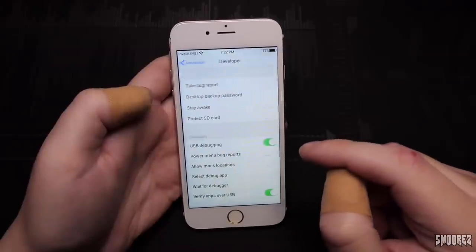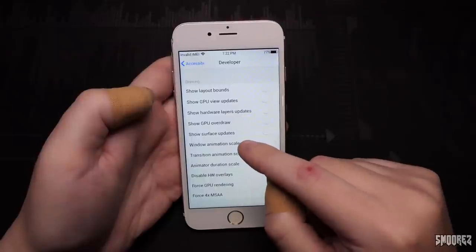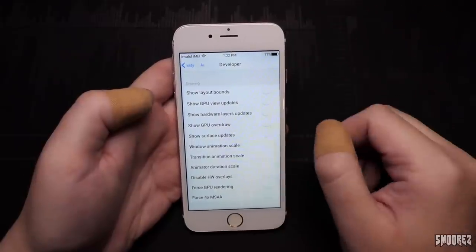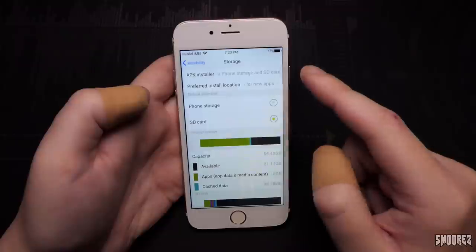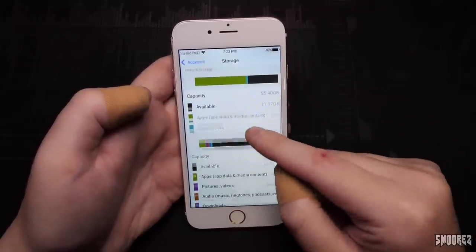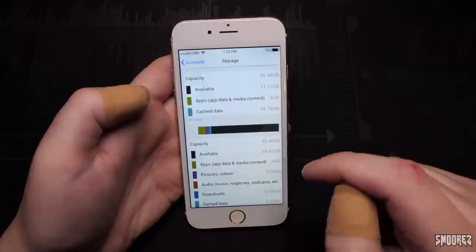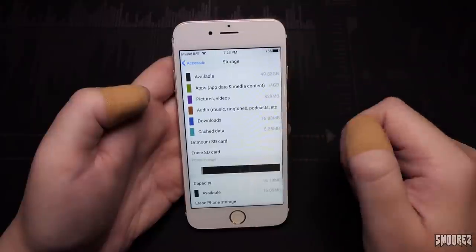Developer settings looks a little something like this. USB debugging's on. I was going to put the window animation scale down, but I think I'll just leave it for the true experience of this device. So this is what storage looks like. So we've got APK installer, preferred install location. And then for the phone storage is 64 gig and the SD card is 64 gig, but my SD card is 16 gigabytes. So it's incorrect in both those departments. But otherwise, it's looking very Android there.